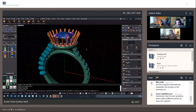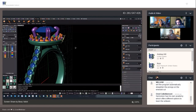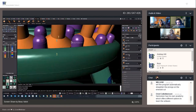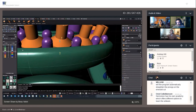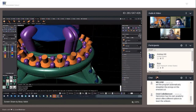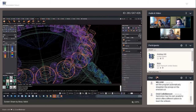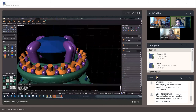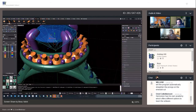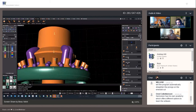While you're doing that, Bo, either you or Oriel could answer. William wants to know if the program will automatically straighten the prongs on emerald cuts. You have the control to do anything that you want. So what Bo did is he blended the prongs on top of the stone to give a finished look, just to do the render. But then once you need to go to production, because it's parametric and you can modify any prior step, you can go back to the head step where you have the head tool and just straighten the prongs. So then you have the prongs and the setting ready to be produced.